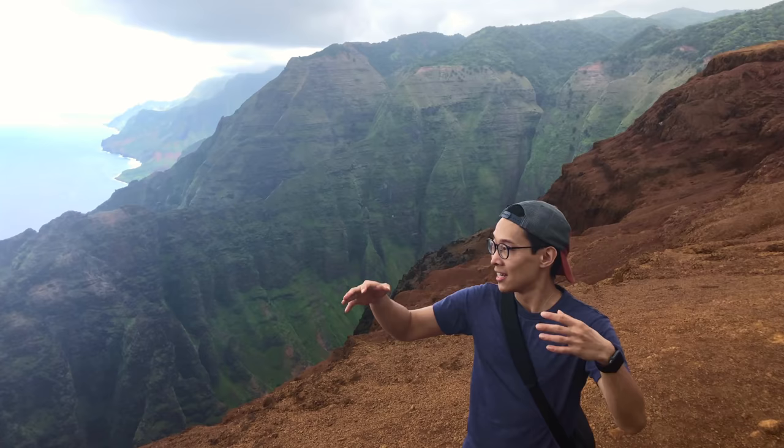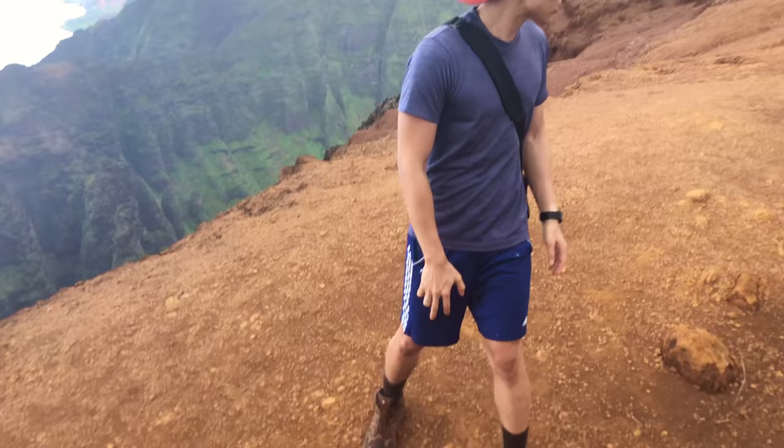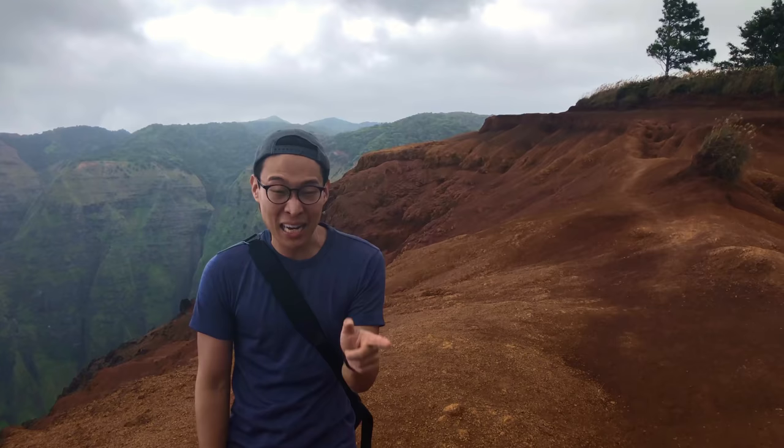A little bit scary. It's starting to rain, the winds are picking up, and if you look down, this is not the most stable ground, so we need to actually get out of here ASAP, but I'm glad that we made it. It wasn't a 3.5 mile hike, it was actually a 7 mile hike.